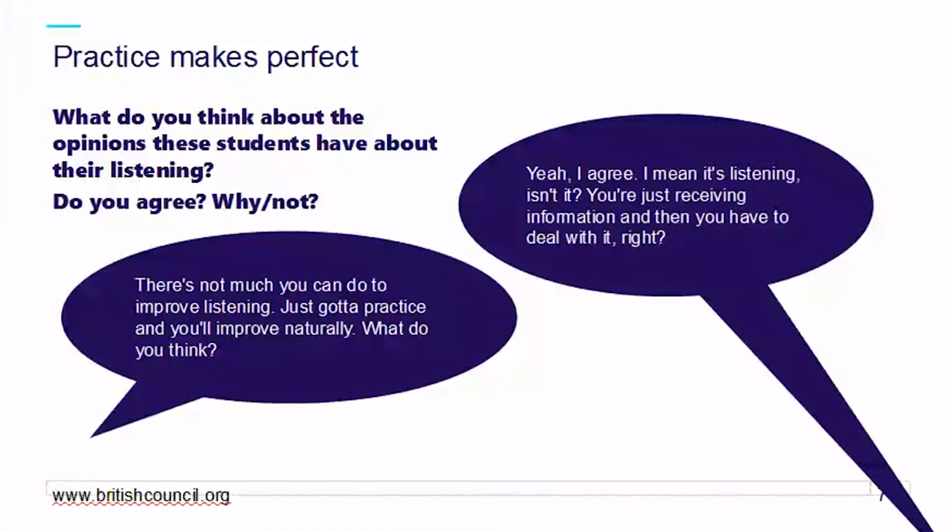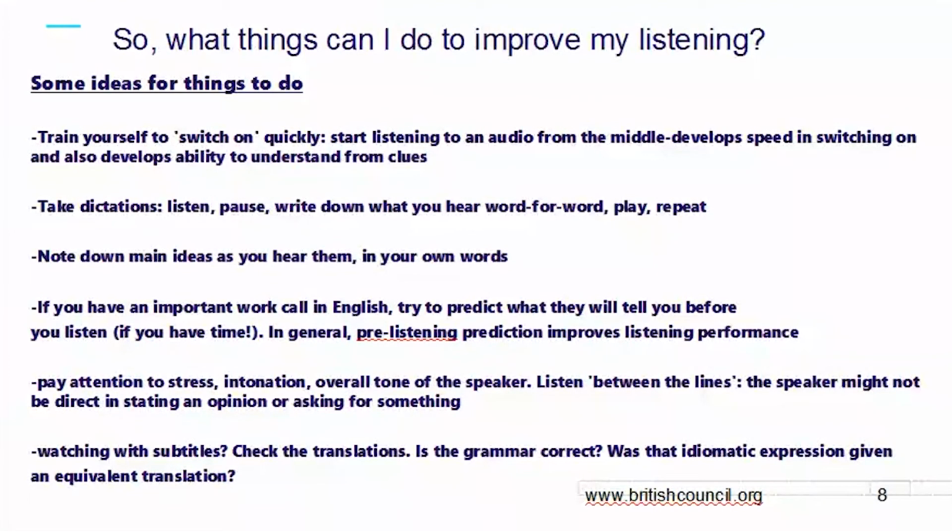So some tips here, some more practical things that you can do. One thing that could be quite difficult, but I think really valuable, is instead of listening to an audio from the start, try to jump straight in from the middle occasionally. That'll be really, really challenging. But the reason is that it can develop your speed in switching on to the topic. Because a lot of the audio that we listen to in class or when you're doing listening practice, you're going to be listening from the beginning, right? And sometimes in real life, that doesn't happen. Sometimes you come straight into the middle of a conversation and you have to quickly catch the main idea. So that might be something that you could practice doing.